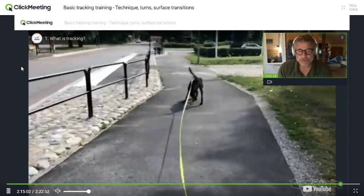So I would prefer changing shoes relatively often. It only makes it easier for the dog to generalize that I'm following the track of this person, the handler, rather than having the dog following the scent from a special pair of shoes, because then they would probably follow those shoes also if someone else took them on.